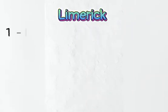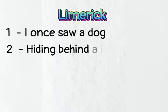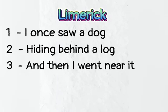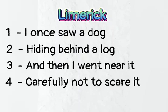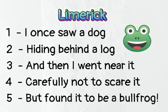Line 1. I once saw a dog. Line 2. Hiding behind a log. Line 3. And then I went near it. Line 4. Carefully, not to scare it. Line 5. But found it to be a bullfrog. There you go. A funny poem of 5 lines is ready.